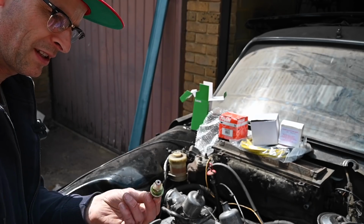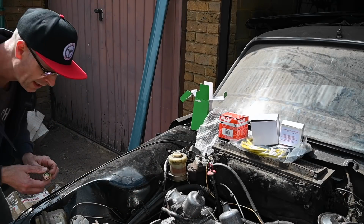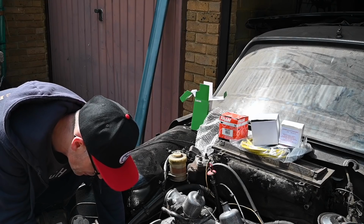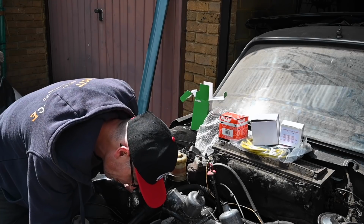Also, we've got a fuel oil pressure gauge. This is utterly vital. I was trying to work out where this goes, and it's here on the back of the pump. So oil will not fall out of there, and I will know if the engine is about to die. I hope. One more plug plugged in.